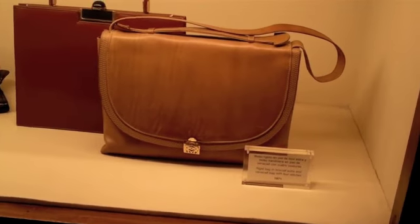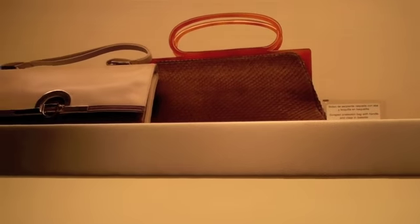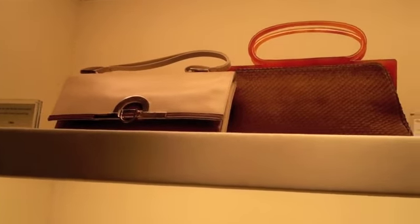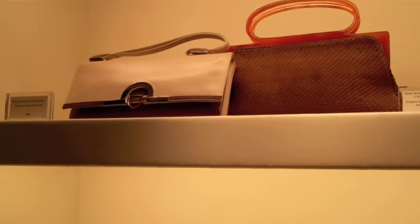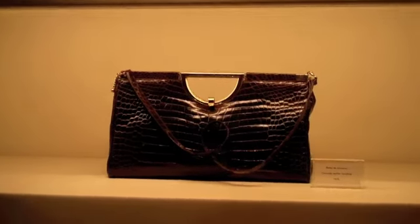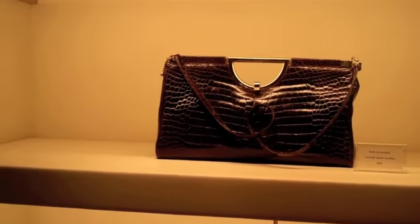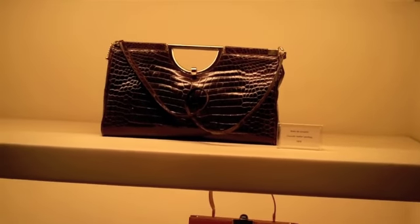Here we can see also snake leather. This is fantastic. And the shape changes. They're longer. Yeah, exactly. I mean, it's still boxy, but more rectangle, less of a square. It's really interesting to see the evolution of the shapes over the decades.